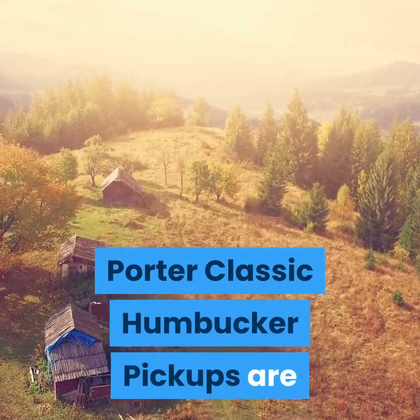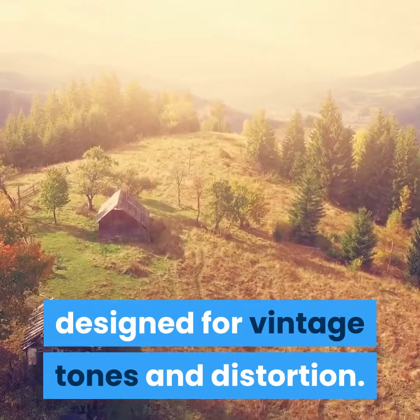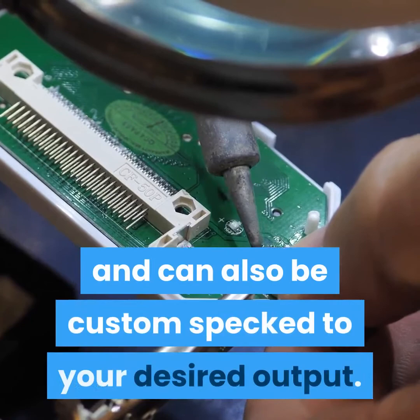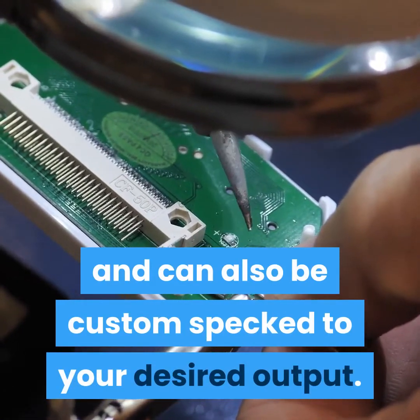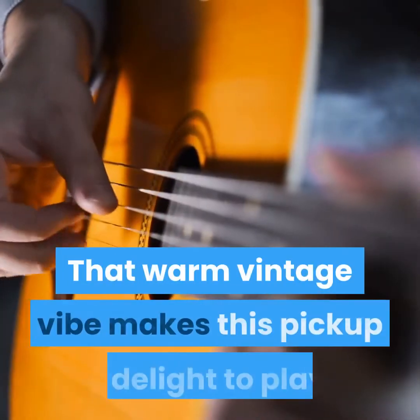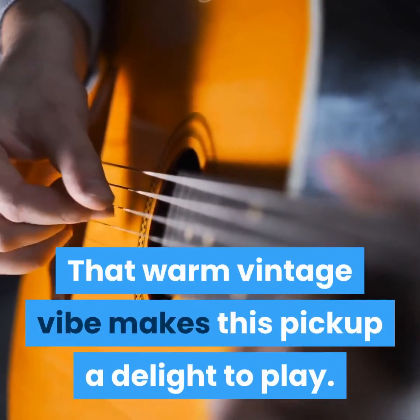Porter Classic Humbucker pickups are designed for vintage tones and distortion. They feature an Alnico 5, and can also be custom spec to your desired output. Cuts through the mix with sharp yet rich sounds. That warm vintage vibe makes this pickup a delight to play.